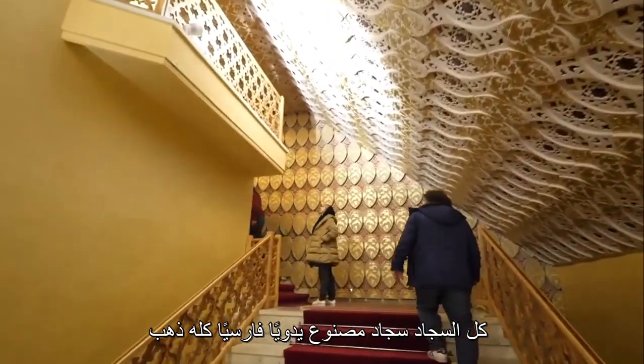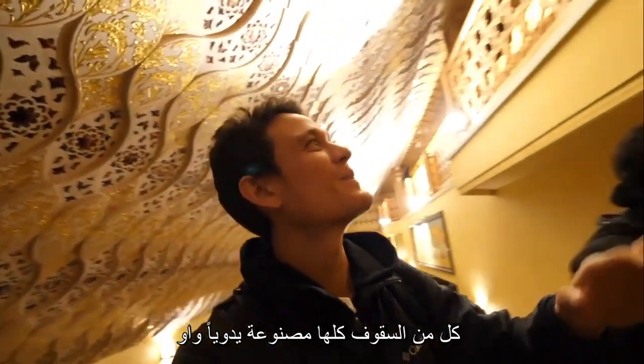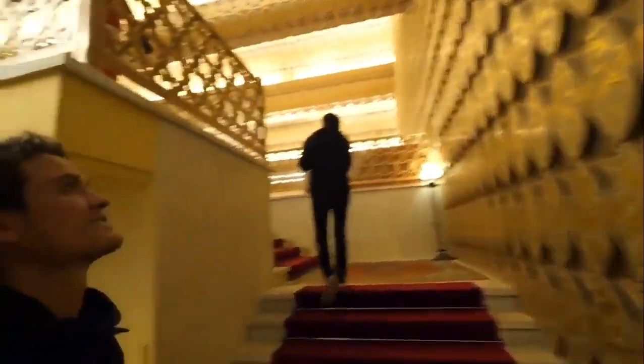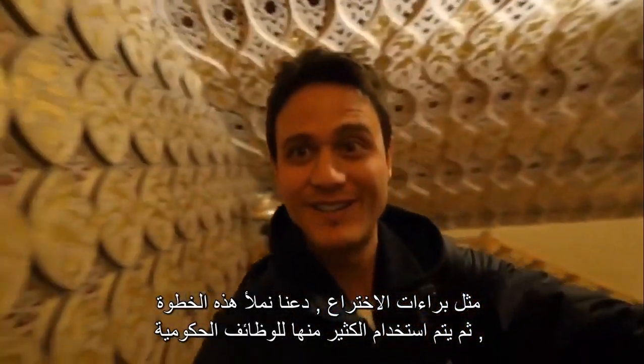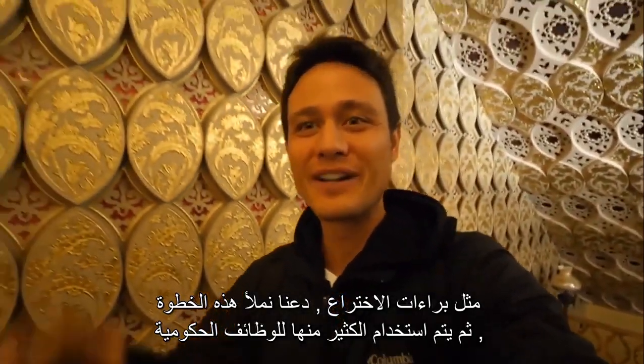All of the rugs are Persian handmade rugs, all of it gold, all of the roof is all handmade. Wow. Look at that wall. The designs and the like patterns. Whoa. Boy, I almost fell down that step. And then a lot of these are used for government functions. Wow, look at that room.